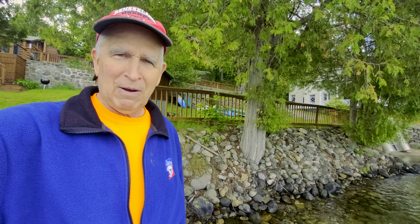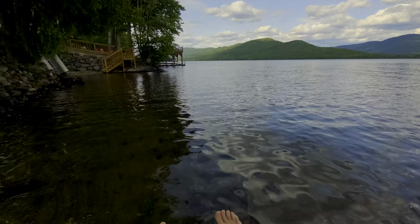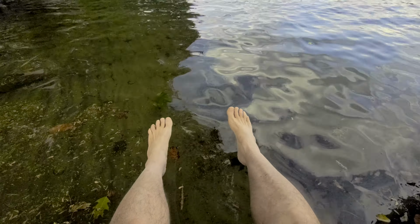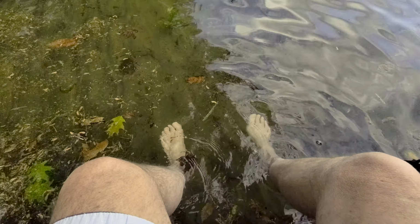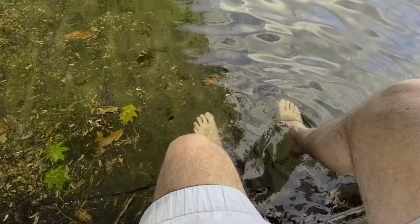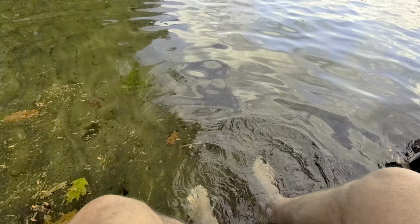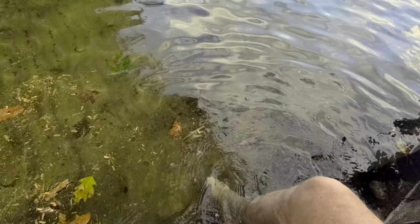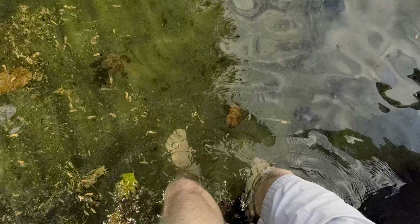So here I go. I'm going to sit down here and stick my feet in the water and try to go knee deep. There's the lake. There's my feet. And there it goes. Okay. I only have about 10 seconds before the pain kicks in, so I better get on with it. Oh yeah. Knee deep, that's all I'm going. But at least I can see. All right, there we go.